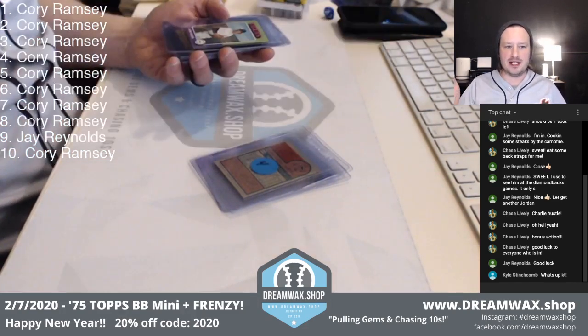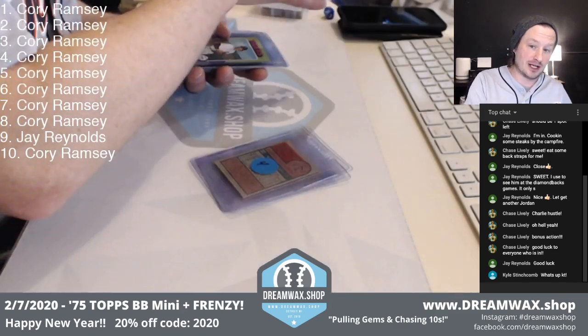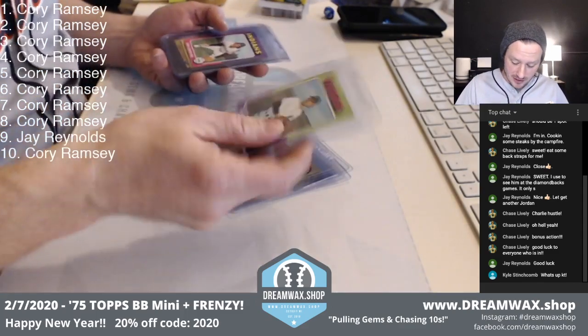A 9 or a 10 in a 1984 card, they're going to be more lenient on a 75 card, and they're going to be a lot more lenient on a 55 card, 1955. So it's worth looking into.